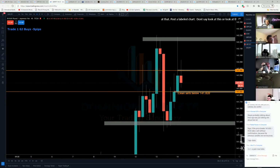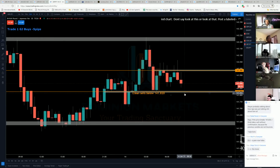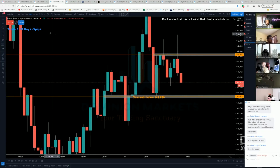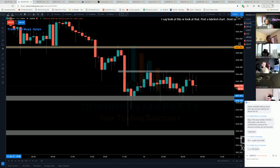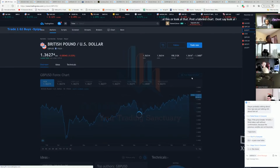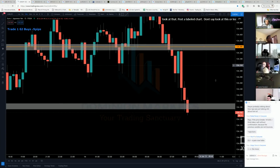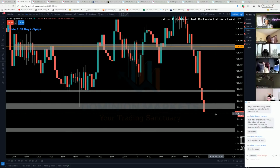4-hour is also looking amazingly rejection. See, if this closes with the rejection, then there's a very high probability once we break below 141,820 for price to continue moving bearish. Yeah, I'm looking closely at the 4-hour candle, to be honest, on GG. Ooh, your JPY is breaking down. It's coming further down now.